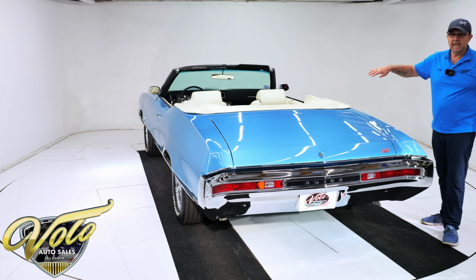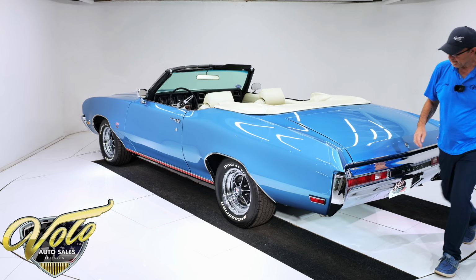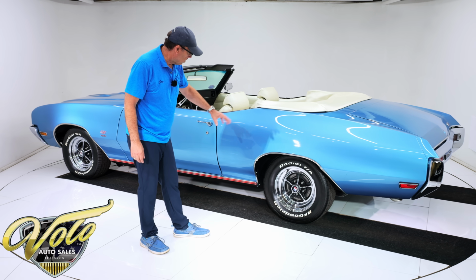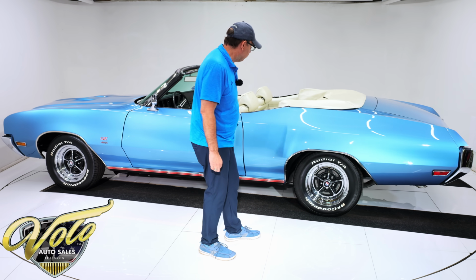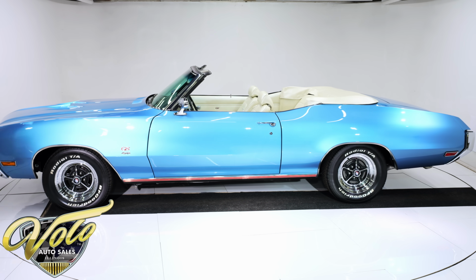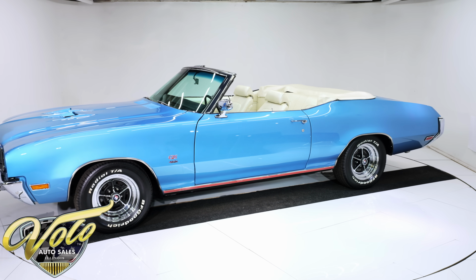The white convertible top's in excellent shape. He drove it here with the top up, windows up, with the air on. The air was blowing cold. The wheels are the 15-inch, look like 15 by 7. Beautiful, shiny chrome Buick GS mags. The center caps are sparkling. They're wrapped in some real nice BF Goodrich tires. We got a remote mirror on this side. Even the little rubber fillers are there. Yeah, really nice car. Let's continue the tour inside and check out this motor.